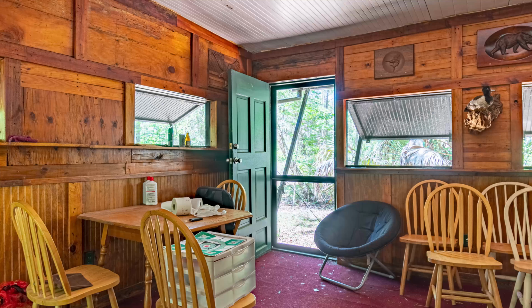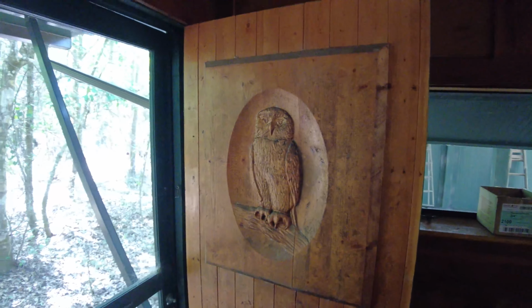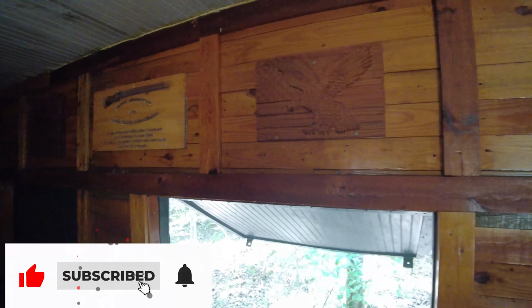They've kind of got it set up. There's a little table here. Check out these doors. Let me show you this. Check this out. The carving. That's pretty cool. They got some carvings up here. There's an eagle and a couple other ones on down, but pretty cool.